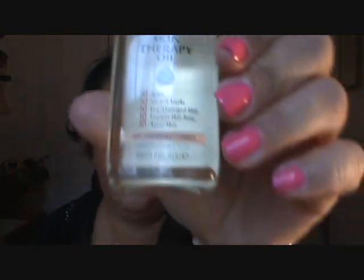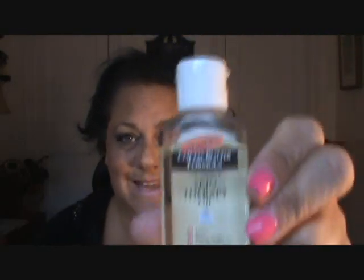Well, a favorites wouldn't be a favorites video if I didn't miss a few things. Leave out a few things. So, two things that I forgot. One is the Palmer's Cocoa Butter Formula Skin Therapy Oil, which I have used every single day for the month of April, and look at how much is used up. Not a whole lot. And I love, love, love this stuff.